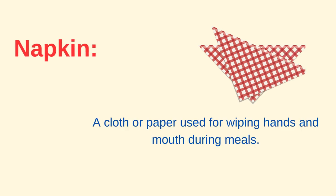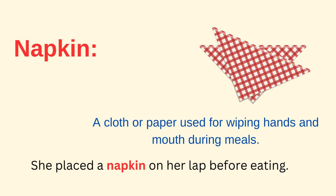Napkin. Napkin, a cloth or paper used for wiping hands and mouth during meals. She placed a napkin on her lap before eating.